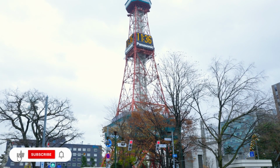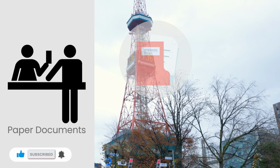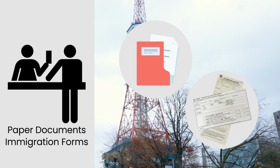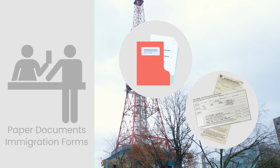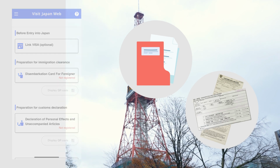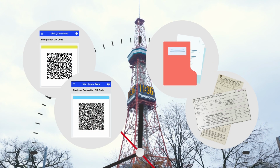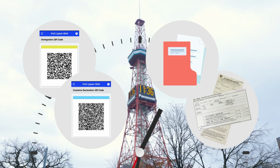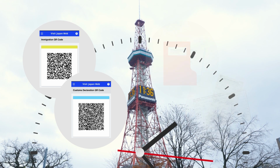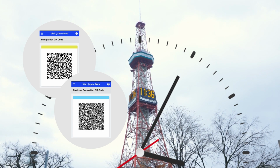If travelers still prefer not to use the Visit Japan web, they may submit the necessary paper documents or register their information at the airport upon arrival. With the quarantine process omitted, it will be back to the standard immigration and customs procedures. The time difference for not using the Visit Japan web will be subjective to situations. But it is always recommended to use the Visit Japan web, as it can be done a few days before the scheduled flight.